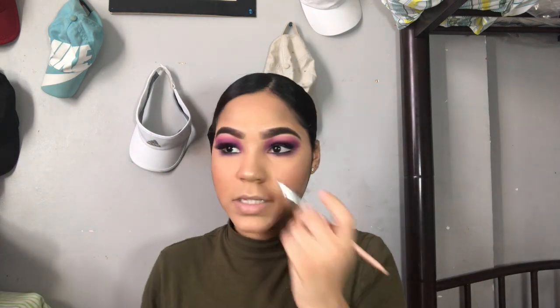Now that we're all highlighted, we look glowy, we're looking so nice. We're just gonna finish up our lower lash line. Now that that's done, we're just gonna add some inner corner highlight. I'm gonna take the same highlighter that I used on my face. Actually, I'm not gonna take that. I want it to be more intense.